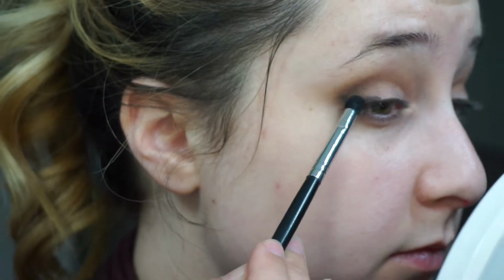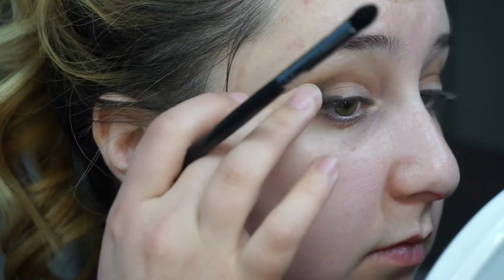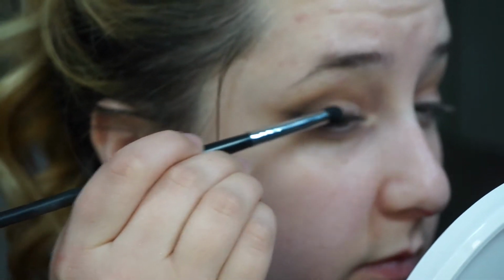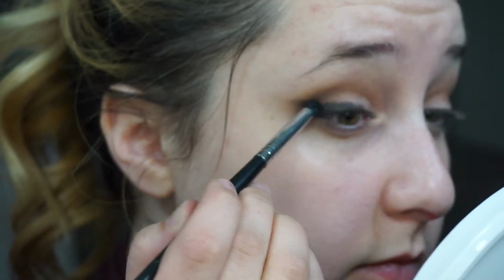Okay, so now taking the Morphe M321, I'm gonna take the black shade here. I'm really hoping that this black is very pigmented. I really want it to be a strong black eyeshadow. So we're gonna try this out. I'm just gonna take it on the side of this brush, tap off the excess, and I'm going to focus this on the outer corner, but a little bit closer to the lash line than the other colors. I'm almost creating like a wing effect with the eyeshadow.